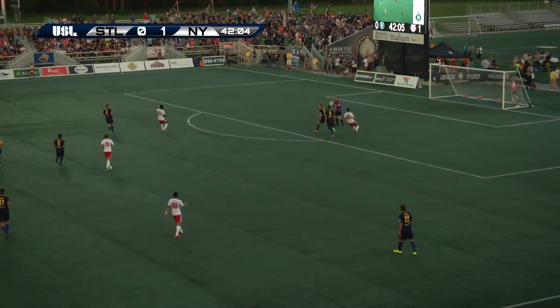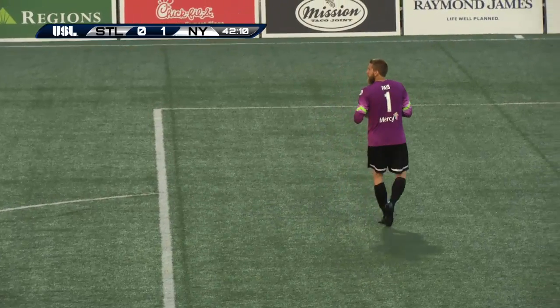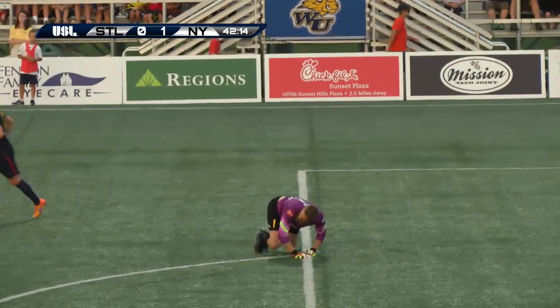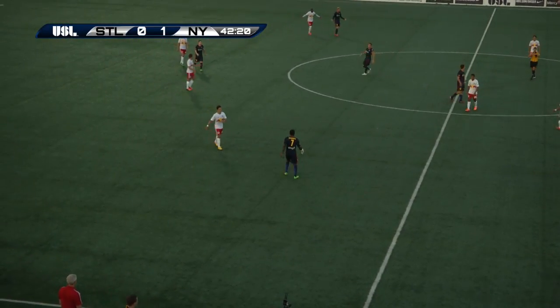McLaws clears that one all the way back into the box, and they'll shield it back for Mark Pace to pick it up. Fink and Vandegrift let that ball run for Mark Pace because you don't want it to be bouncing inside your own penalty area. And Pace lost his footing there as he distributes that one. Ooh, thought that was pretty clean right there.